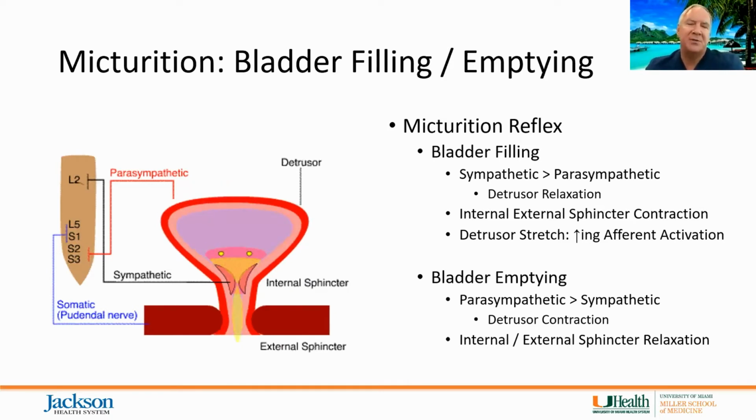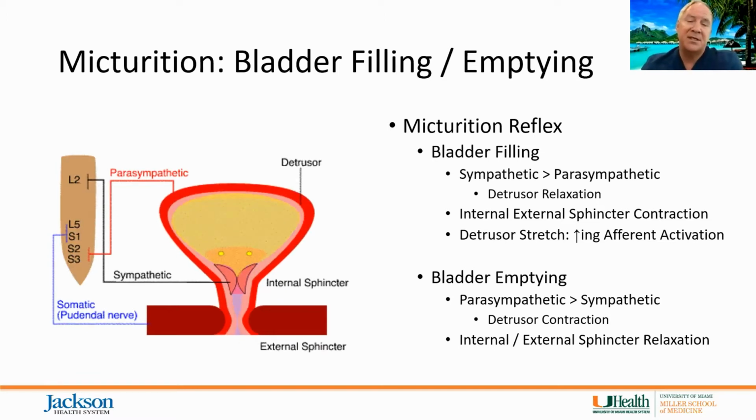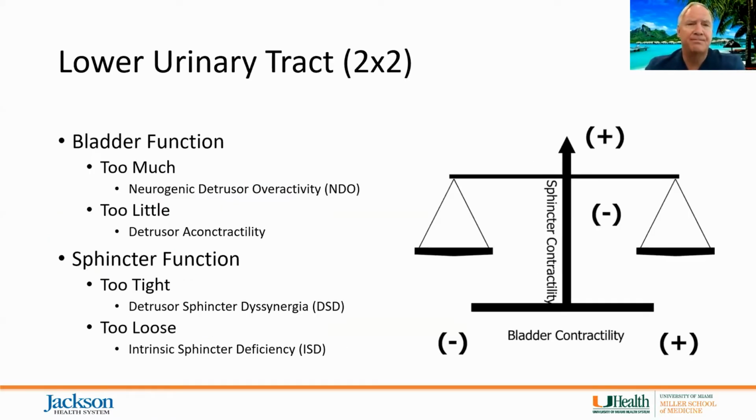Bladder filling is where you have primarily sympathetic over parasympathetic responses, detrusor relaxation, and voluntary external sphincter contraction. As opposed to bladder emptying, in which the parasympathetic nervous system now exceeds the influence of the sympathetic nervous system to allow for detrusor contraction, whereas you have relaxation of the internal and external sphincters.